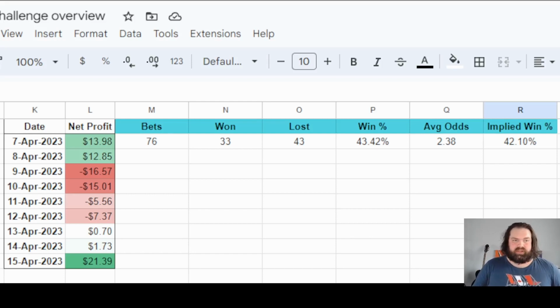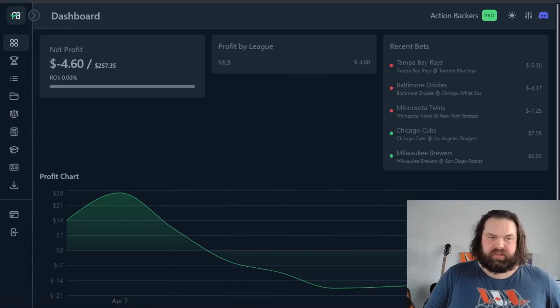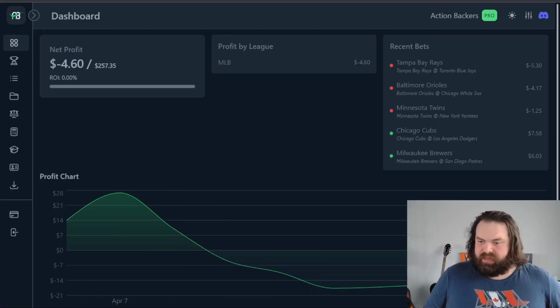I've been trying to bet the models as true to form as I can. I've been trying not to lay off of things other than what you saw, where there's just not enough value to make it make sense. So yeah, we're going to keep going.